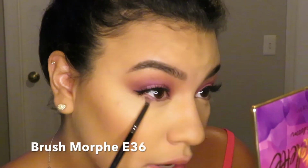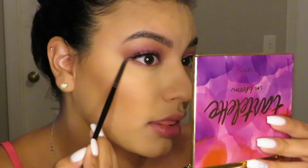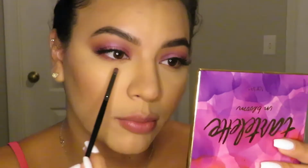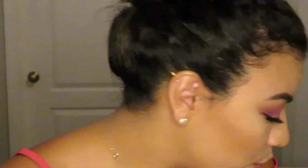Let's go ahead and do the lower lash line. Let me zoom you guys in a little bit. We're going to go in with the first shade we used from the Tarlette palette. Now we're gonna go back into the Modern Renaissance palette and go back in with Love Letter, which is the hot pink that we used on the outer and inner corners of the lid, but really drag it down and then up to connect the shadow in that way. We're just gonna put it all across. And last but not least, I really wanted to go in with Living Lavish, this purple there. And I want to drag that also, but very tightly, close to the waterline.